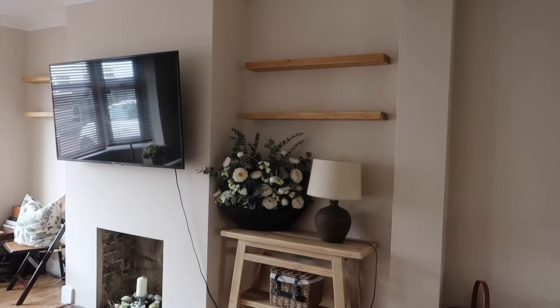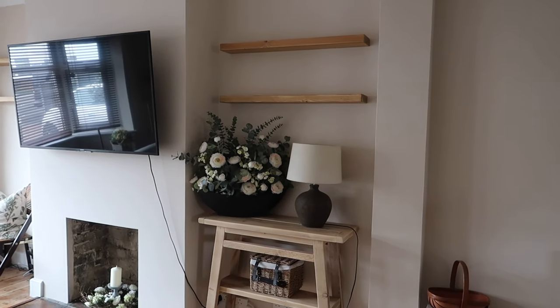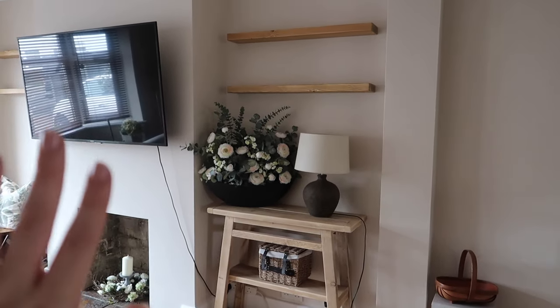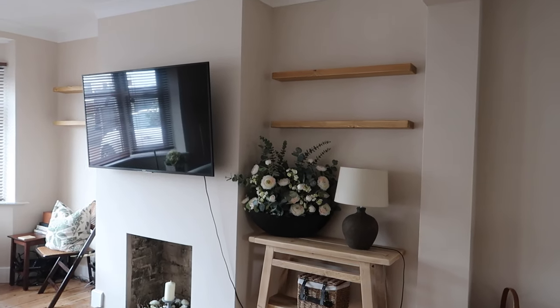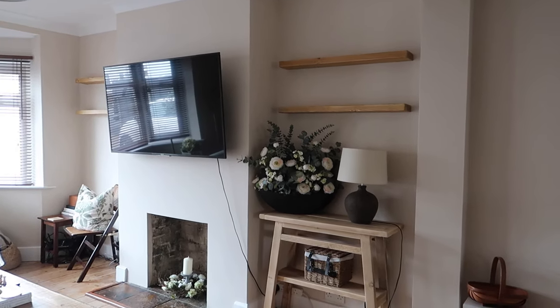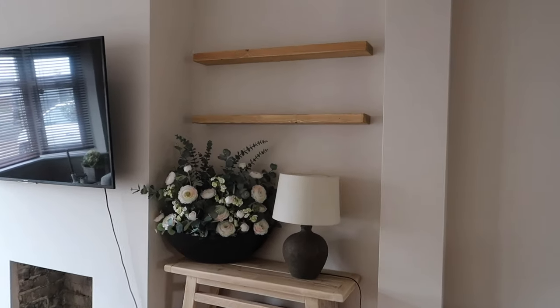And I've been waiting for these floating shelves for such a long time, and I could not be happier. I say such a long time, it's not actually been that long. In the grand scheme of house renovations, I feel like one of the biggest things I've learned with this house is just how long things take. The lead time on things is insane.